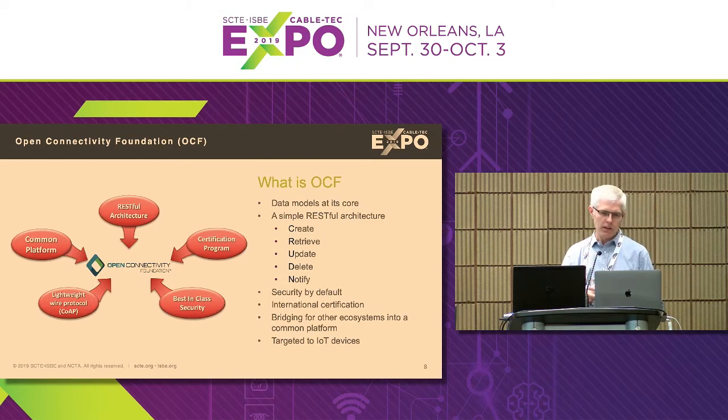So the other things that make up OCF and make it a nice platform to work with, as I mentioned, it's a common platform. It works on several different operating systems. It's a RESTful architecture, so it's very easy to work with. You send commands just like the internet. It executes the commands and sends you the status back. The certification program I already mentioned.